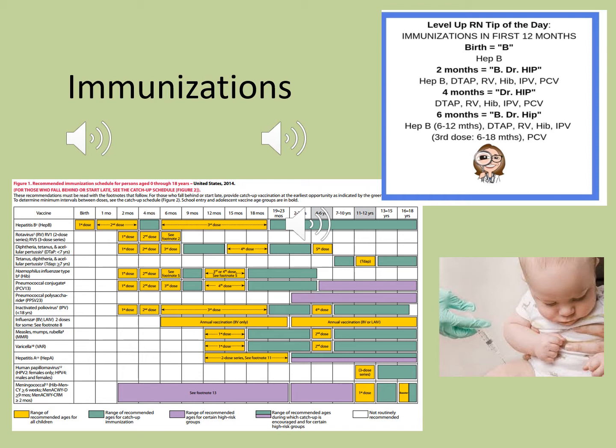Because if you don't, and you don't chart well as to where you gave each specific immunization, and they have a reaction, it's hard to know which one they reacted to. So documentation is certainly key, and making sure we separate them far enough so that if they have a reaction, we can determine which one it was, rather than saying, oh, I don't know, it could be either one of these.